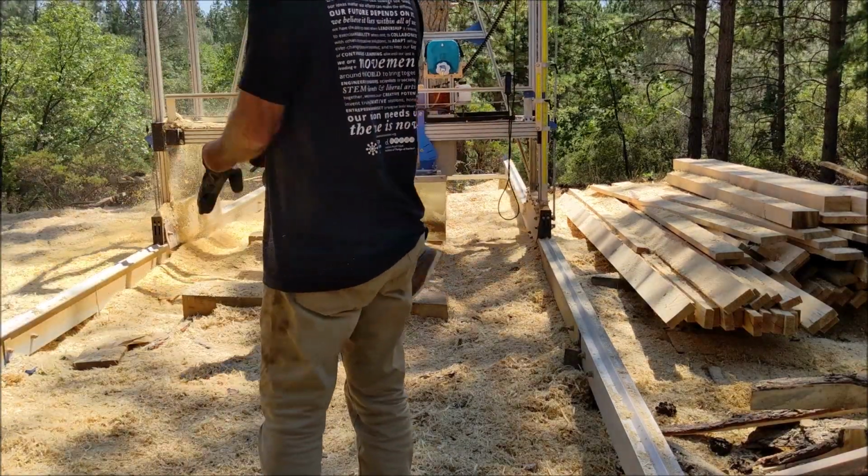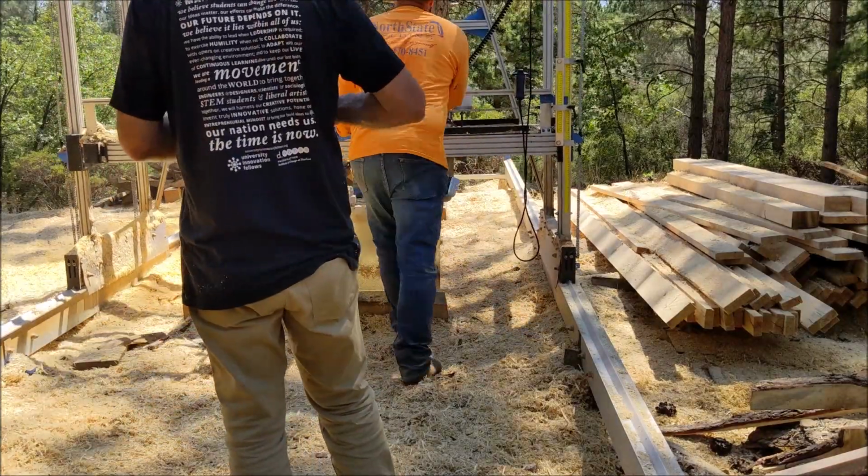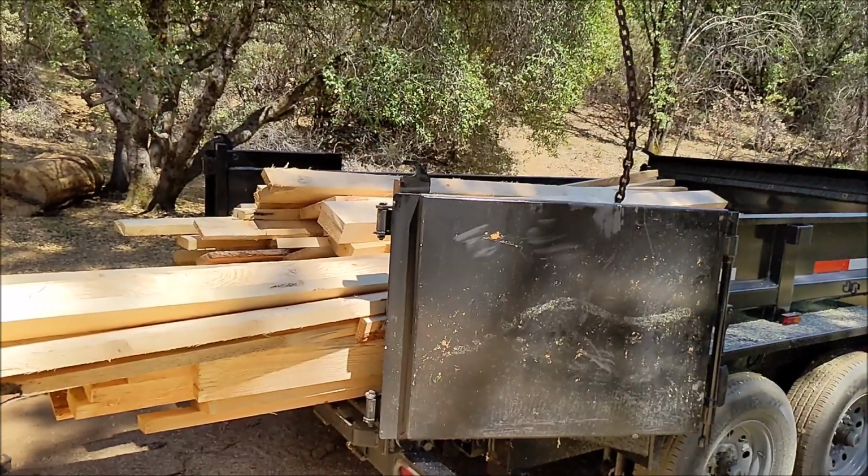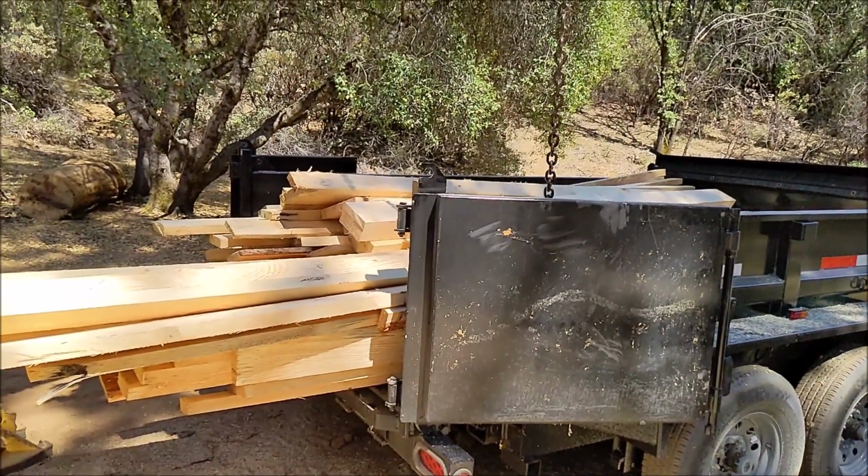It's just so much fun to knock trees down, mill them out, and then build stuff with them. Loading the lumber up, bring it back across the road, back to my place, and we'll get started building.